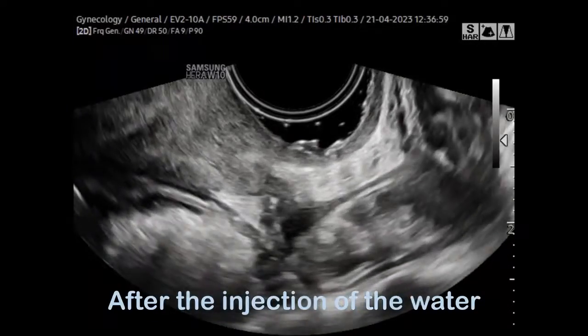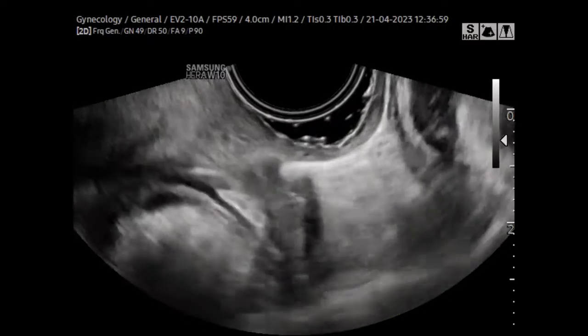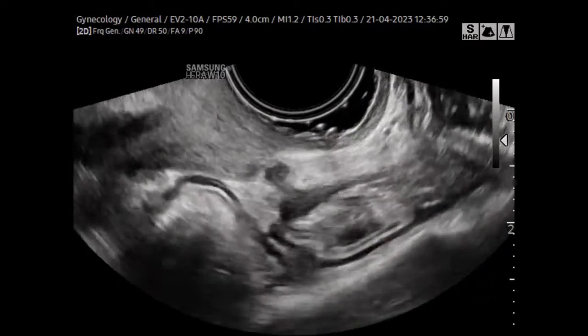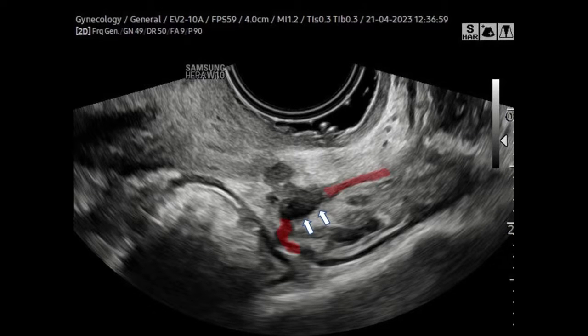This is another fragment of the same patient, but after the water injection. It allows for a better visualization of the lumen, and in this case, we do have a clear visualization of the nodule. Note how it infiltrates the muscularis layer.